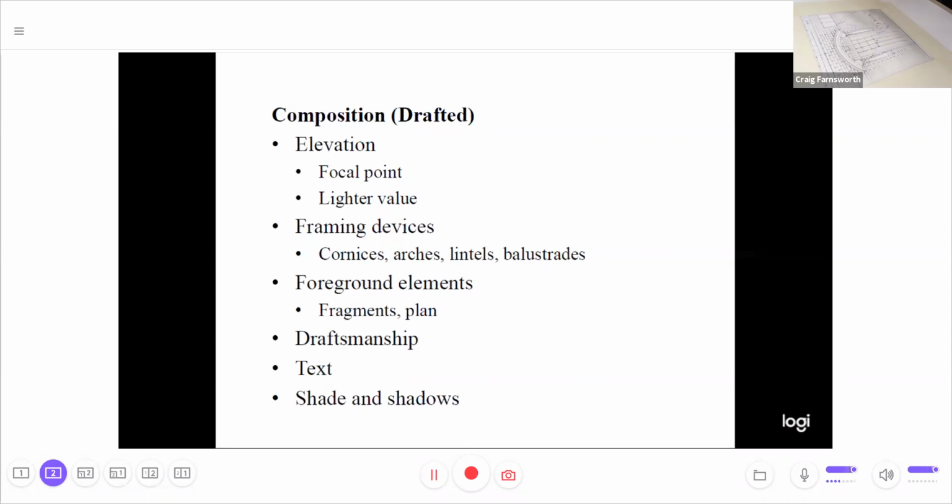So you're always thinking about relative values, relative light and dark areas, and how you can use those to your advantage. Darks behind lights or lights behind darks as you're doing this. And so you start to see that as you're drafting it. As I mentioned, text is part of it, and then shade and shadows would be at the end.